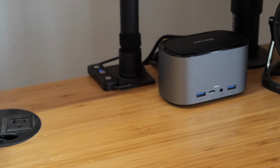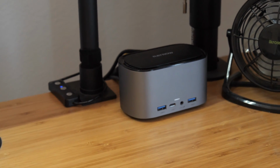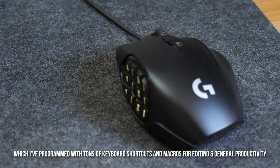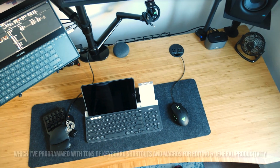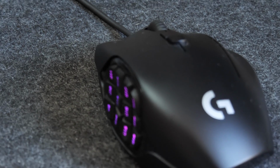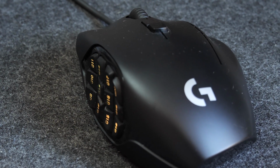That cord goes to this Thunderbolt dock, which controls basically everything. And this thing also controls my gaming mouse. Now I used to have a Razer gaming mouse and gaming controller, but Razer products don't play well with Mac, and you know what? They suck. This Logitech mouse, love it, and so much cheaper.